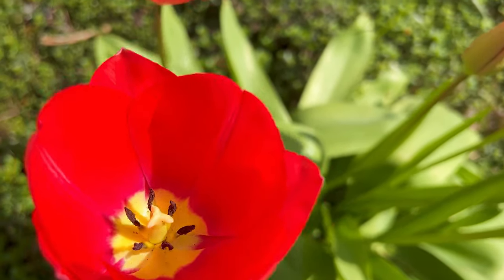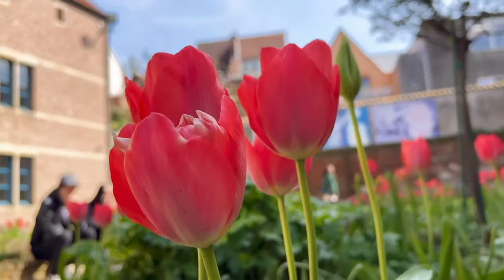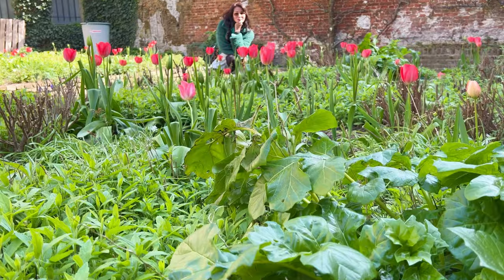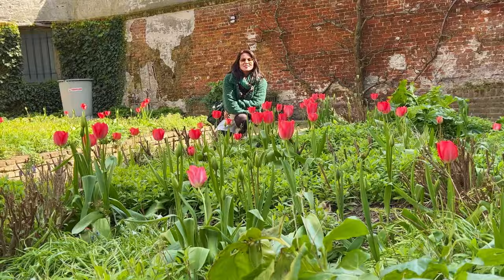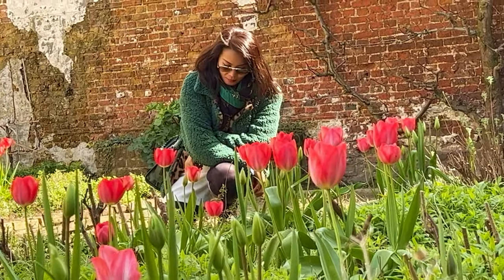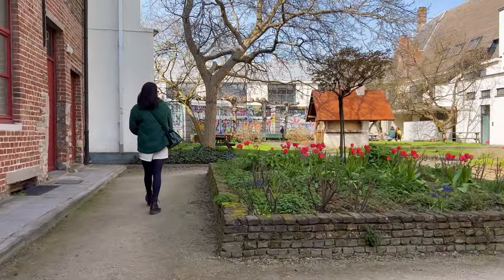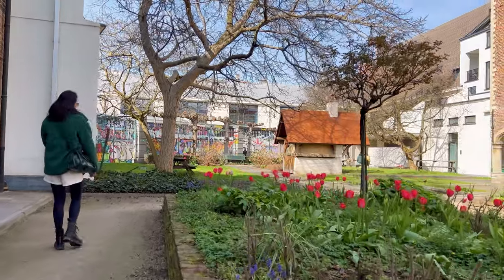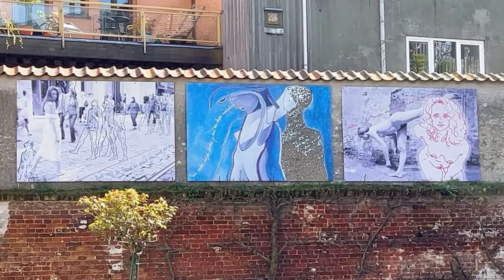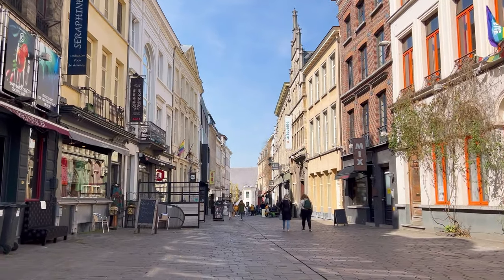The mansion's architectural style is a mix of Renaissance and Baroque elements. It features a beautifully preserved facade with decorative carvings, elegant windows, and ornate doorways. While the interior of the mansion is not open to the general public, the building houses the Ghent City Museum's headquarters. Inside, visitors can find exhibitions and displays related to the city's history and cultural heritage.